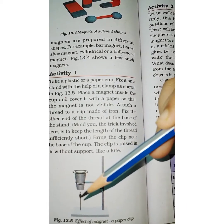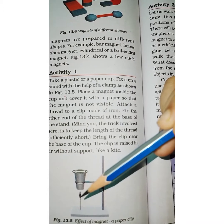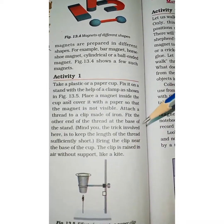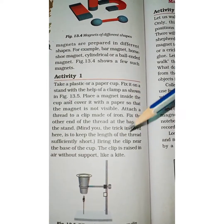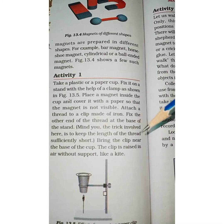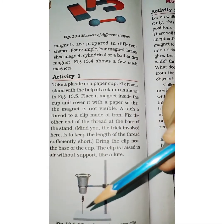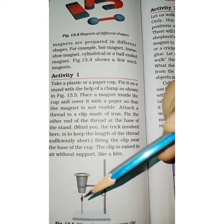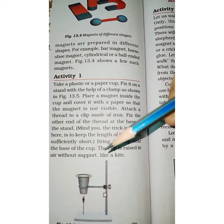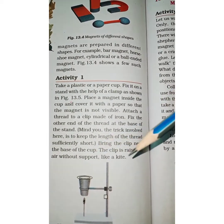So this is a clip. Here you can see one end of the thread has a clip made of iron. The other end of the thread is attached to the base of the stand. Mind you, the trick involved here is to keep the length of the thread sufficiently short. So here the thread should be very short and it should be under this glass. Bring the clip near the base of the cup. The clip is raised in air without support, like a kite.